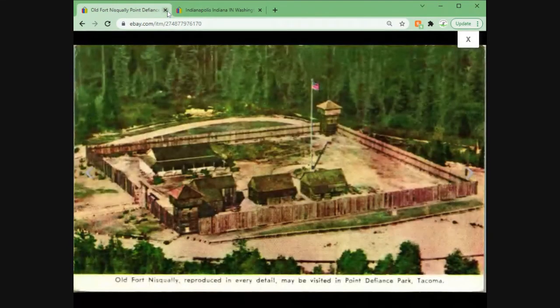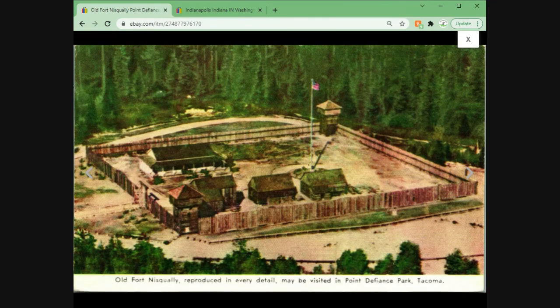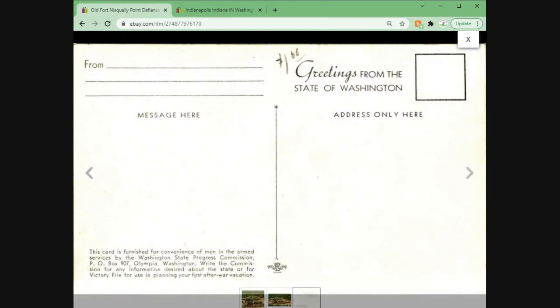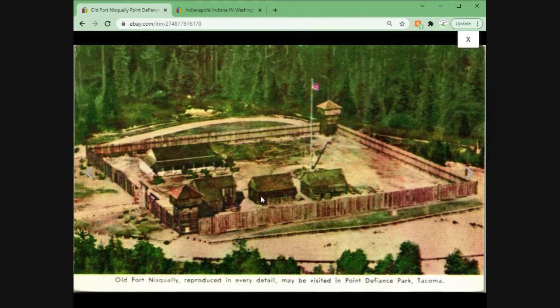Nice aerial view of the Fort Nisqually reproduction in Point Defiance State Park here, my neck of the woods, not too far, just a bridge drive away. Tacoma, Washington. Nice unposted postcard. This is put out by probably the Washington Chamber of Commerce. So this one sold for $5.36 plus shipping.